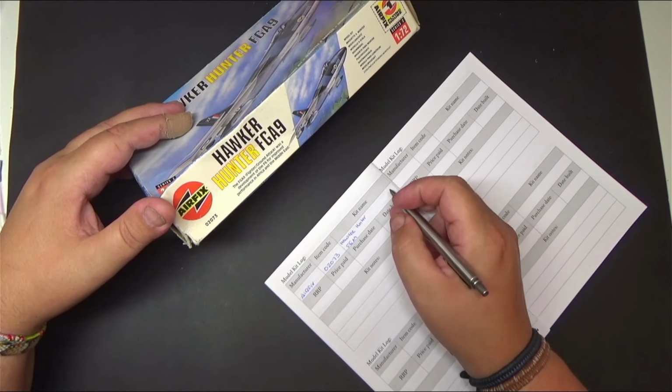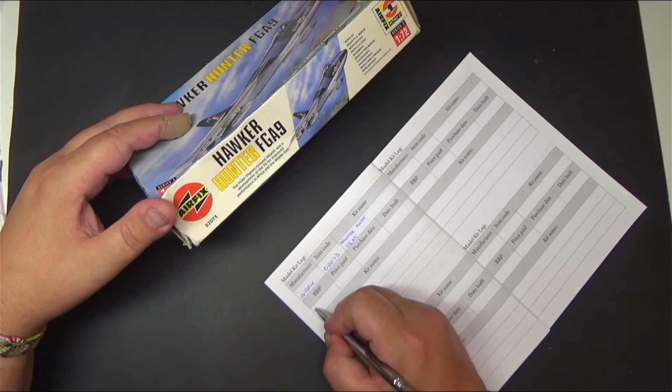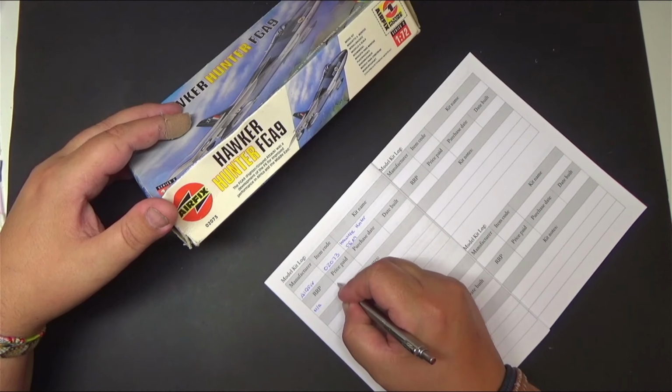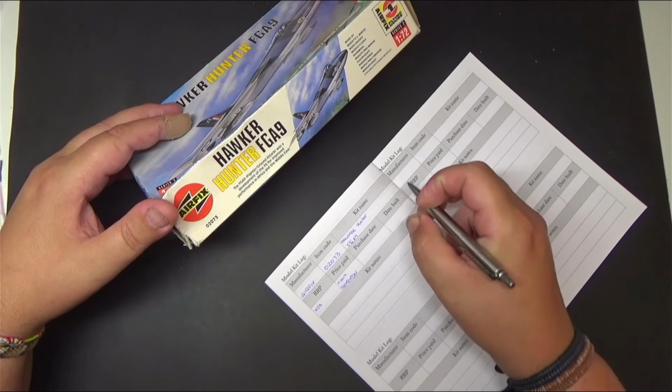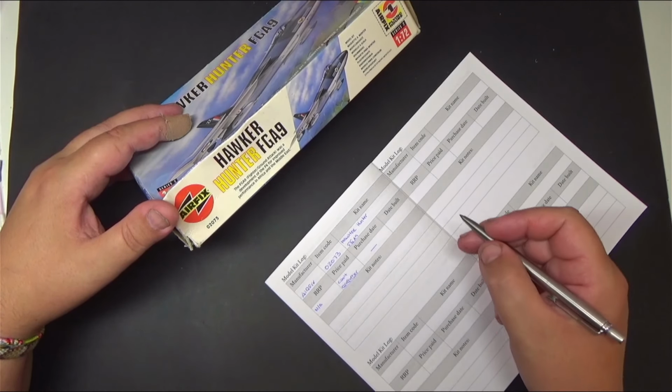Track your spending by noting the retail price versus what you actually paid for it. Trust me, it's pretty eye-opening to see those savings stack up. But wait, there's more. You can also record the purchase date and the date you finally built it. Perfect for tracking your progress and giving yourself a little pat on the back when you finish a kit.